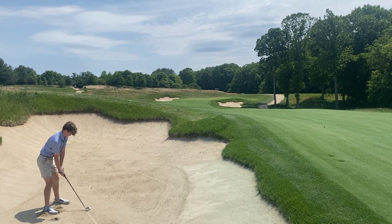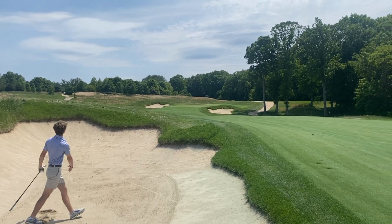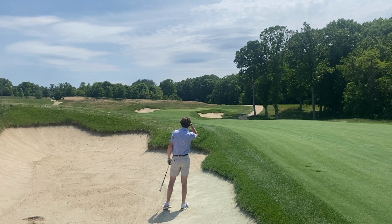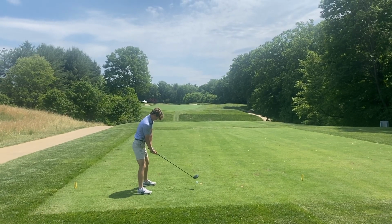Alright, had about 155 here into the green. Nice little 8-iron. Actually caught it clean, but drew too much. Ended up over that left green side bunker you see there. Ended up chipping that onto the green, 2-putting for a bogey.